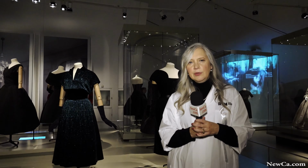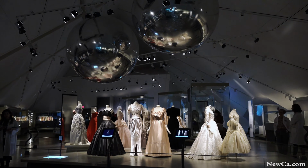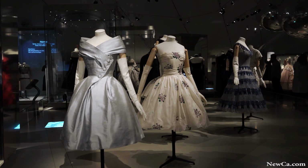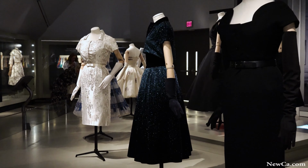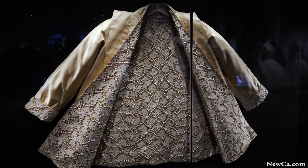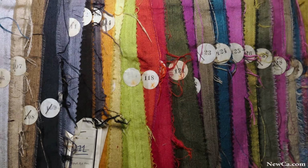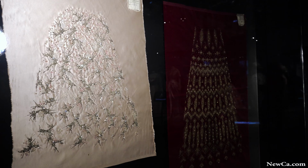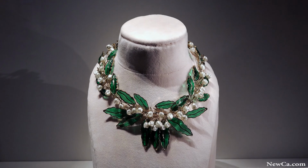So this exhibition, Christian Dior, is about the first 10 years of the house of Maison Christian Dior, from 1947 to 1957. It looks at the clothes and how they were made and who wore them. All the dresses are from our permanent collection at the Royal Ontario Museum. It records the social life of Toronto and Montreal in this post-war period, as well as the stories of the manufacturers who made the textiles, the embroiderers, the beaders, and merchants who sold the things in Canada.